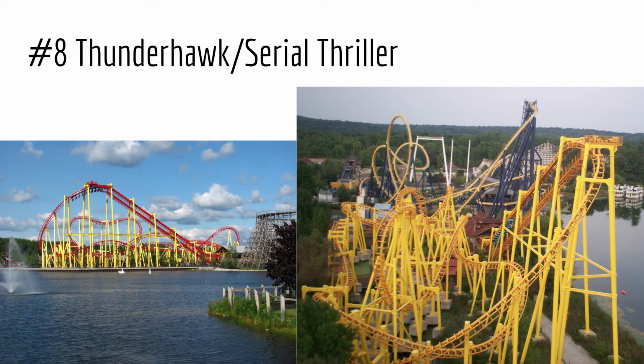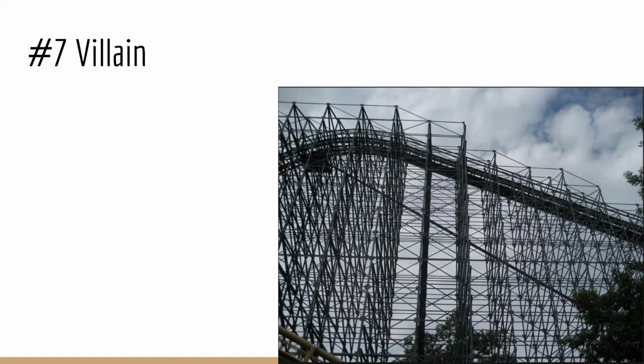Number 8 is Thunderhawk, and it's formerly Serial Thriller. Thunderhawk used to have an all yellow color scheme, as well as some other weird color schemes before that. So yeah, Thunderhawk's color schemes as Serial Thriller and Thunderhawk at Geauga Lake weren't that good, but now at Michigan's Adventure it has a very nice red track and yellow support color scheme with a lake right in front of it.